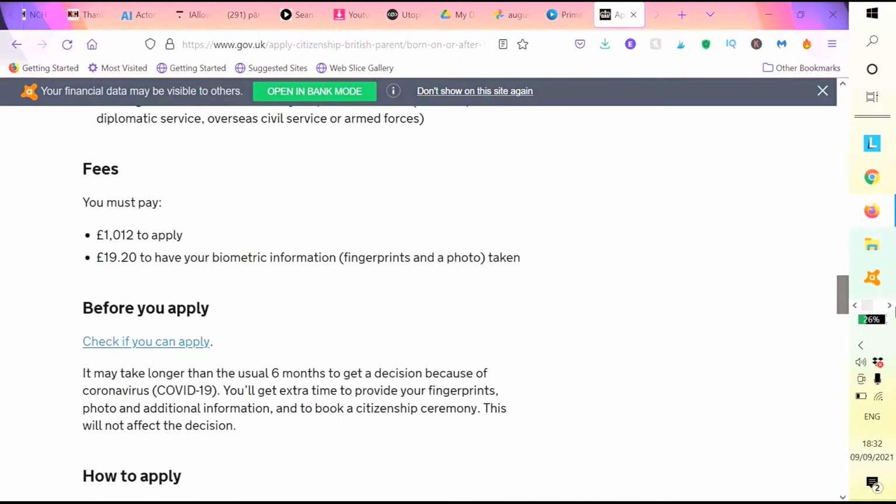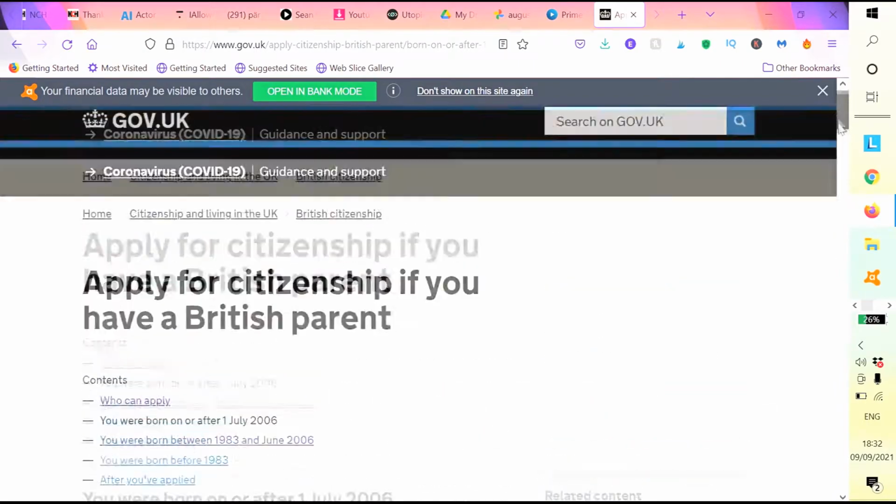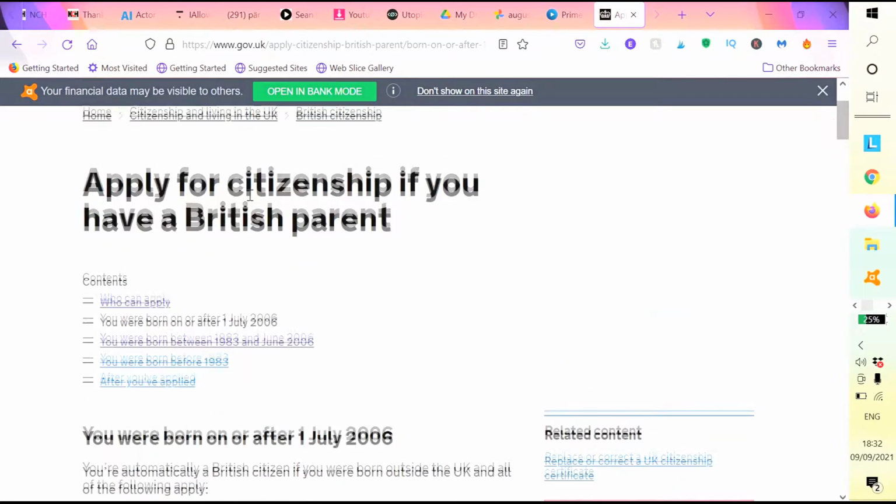Oh wow, that's a lot of money. I didn't have to pay £1,000 to apply. I think I only had to pay like £190, I think. Can't quite remember what I had to pay.